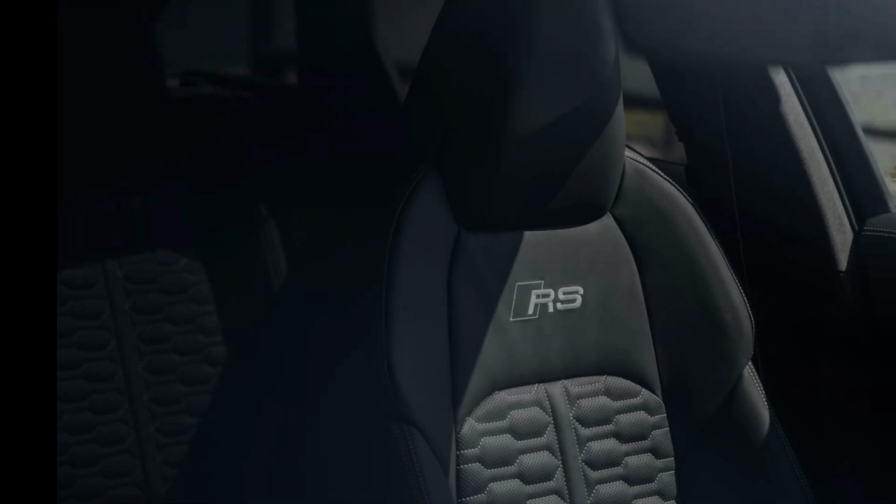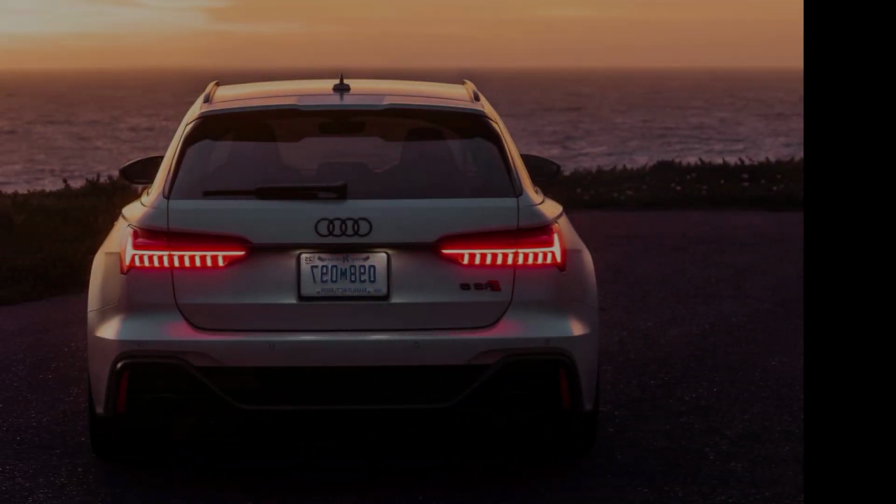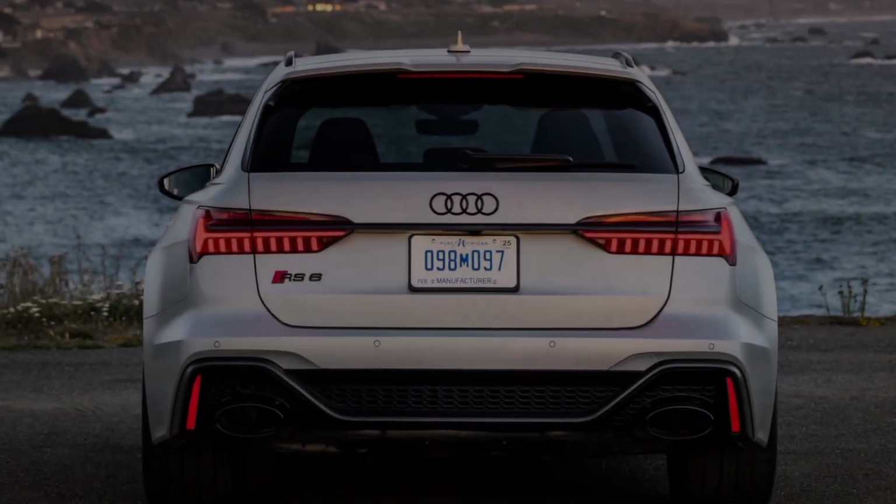The RS6 2024 also comes with a host of advanced technology features, including a digital instrument cluster, a head-up display, and a 12.3-inch touchscreen infotainment system.